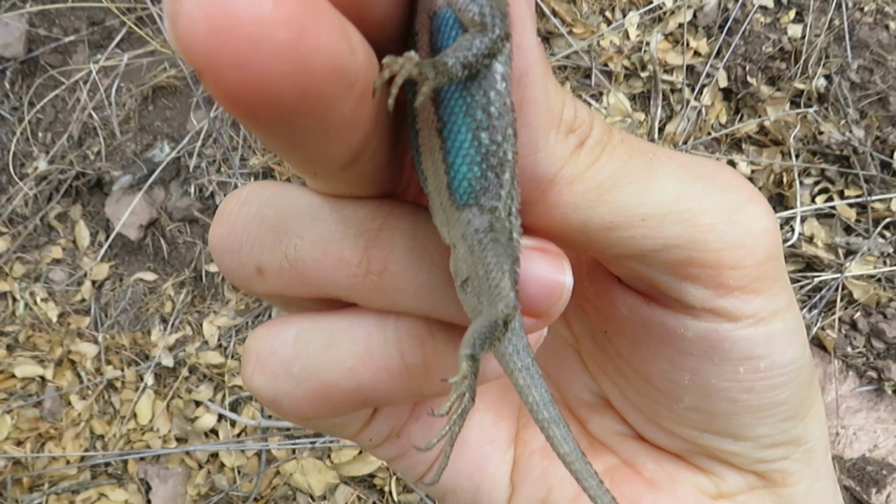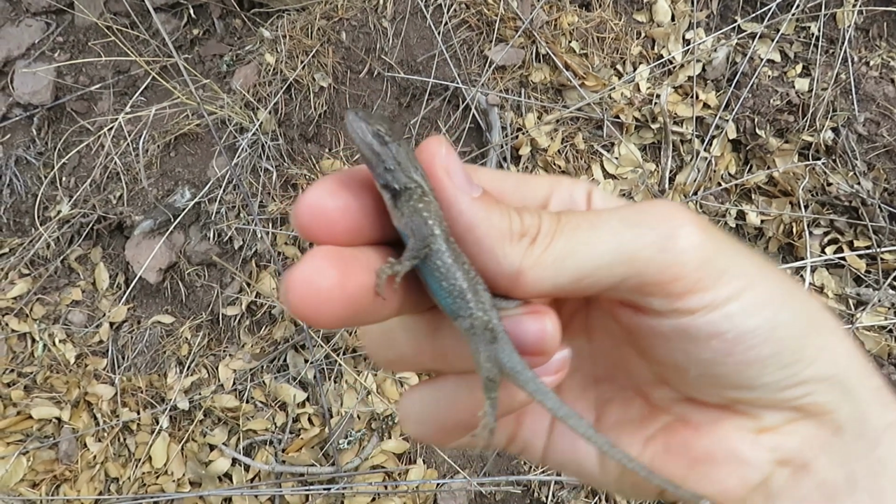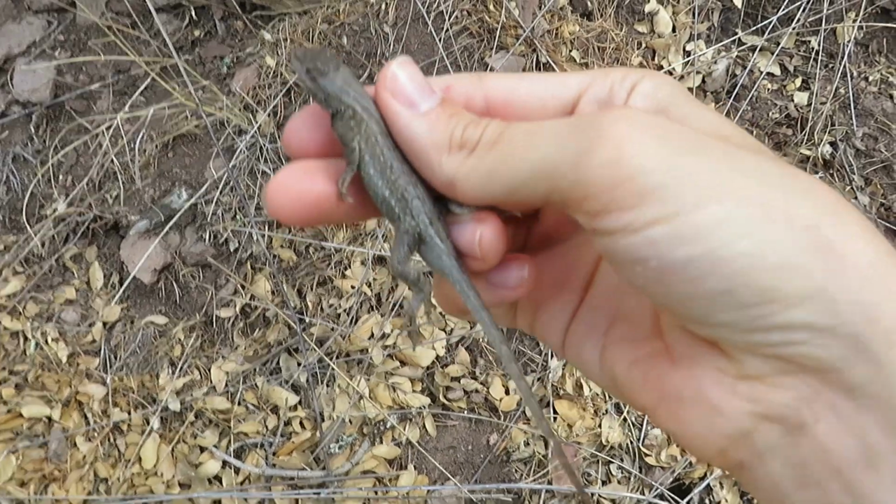This camera is such a pain sometimes. But gorgeous lizard though. And I should catch him just off his tree. Put him back shortly.